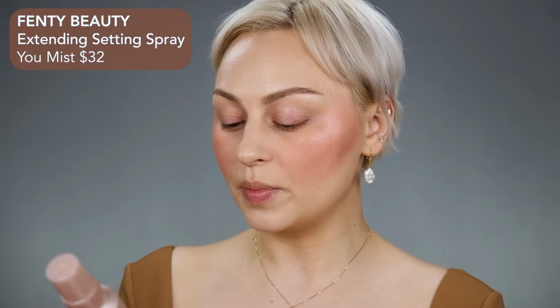All right, and then finally, the last product that I wanted to try is the new Fenty You Mist Makeup Extending Setting Spray. I don't know if you need to shake it, but I did. Looks pretty. I like the packaging, very chic. Let's give this a shot. I'm hoping that it's not ridiculously smelly. Strong mist.